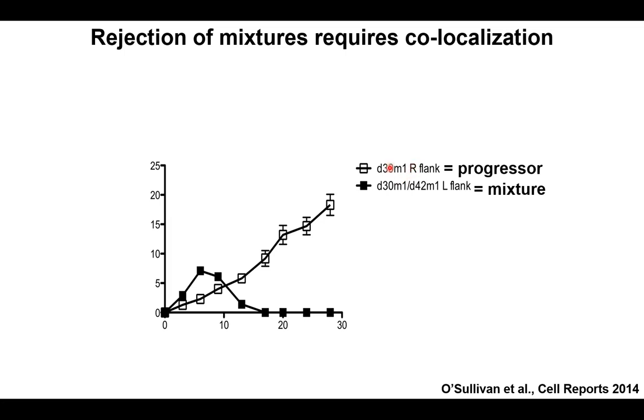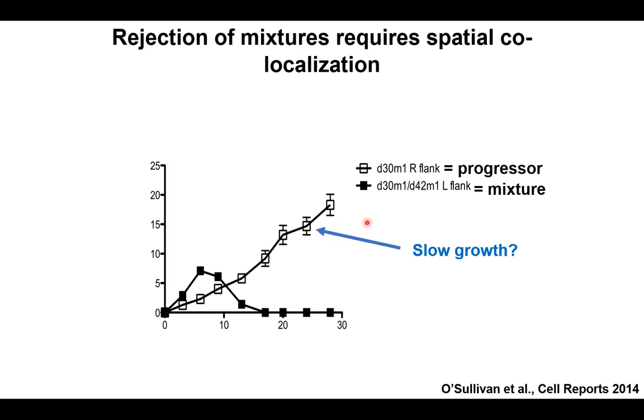When you have the progressor on the opposite flank, it still grows fine. And this to us said that this was co-localization, right? It needed to be on the same flank for the regressor to work. But in fact, since we've done these experiments dozens, if not hundreds of times, we observed that this progressor actually grew a little bit more slowly. And we wanted to know, was this true that this progressor on the other flank was really growing more slowly?